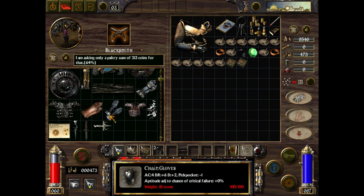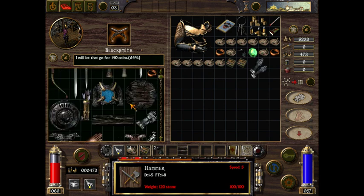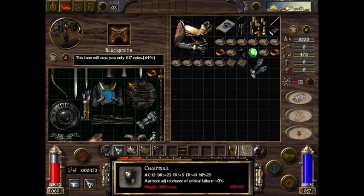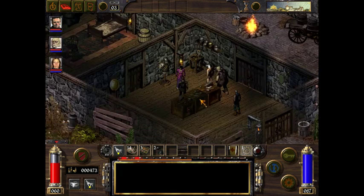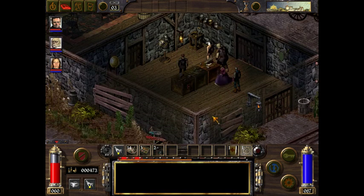But the chain gloves are better. They have more AC, more damage resistance. I'll get those. Also, I think that's a two-handed or a one-handed weapon that I gave the new character, so maybe a shield, right? Yeah, let's get him a shield too.